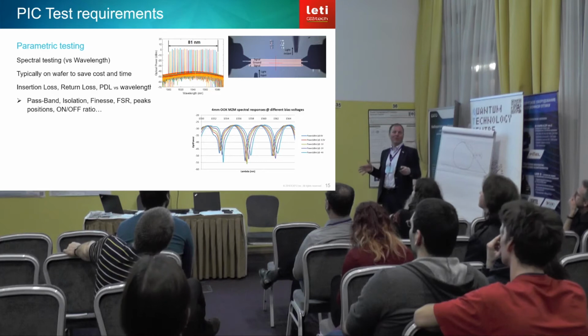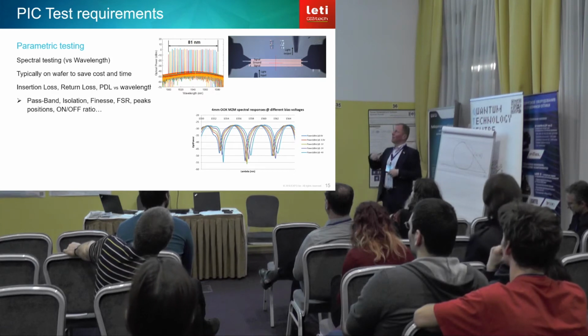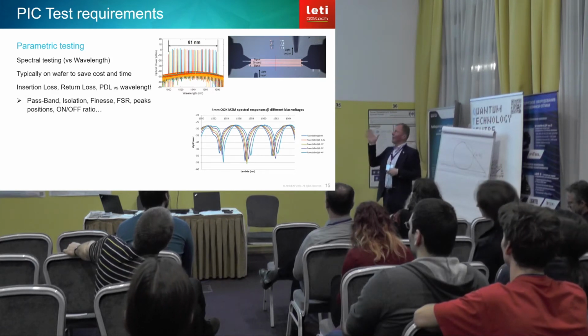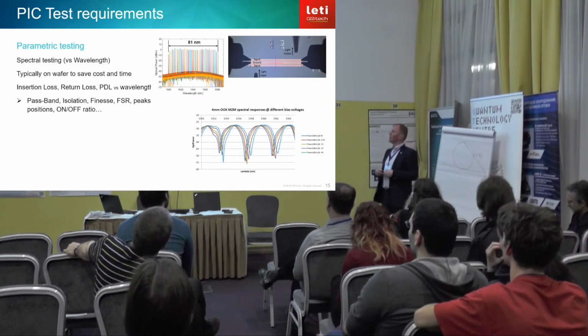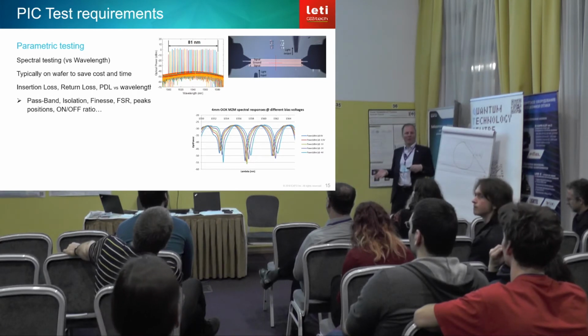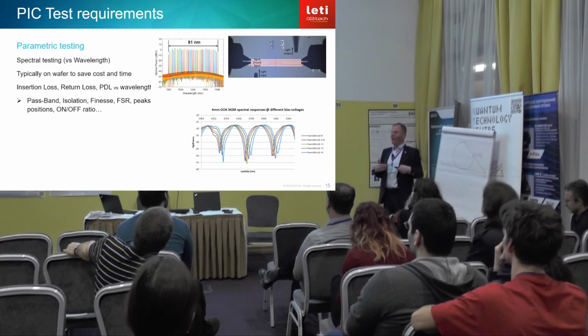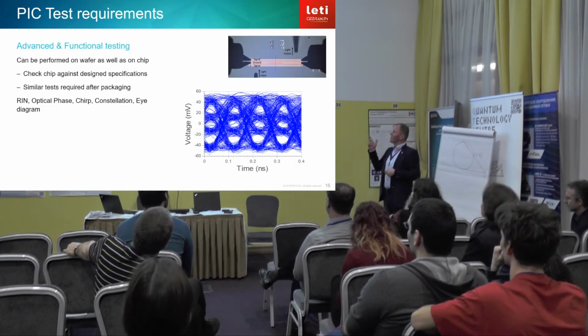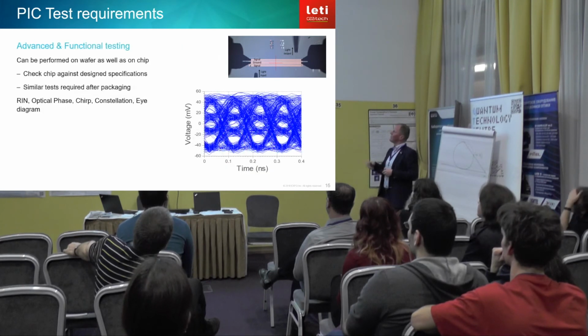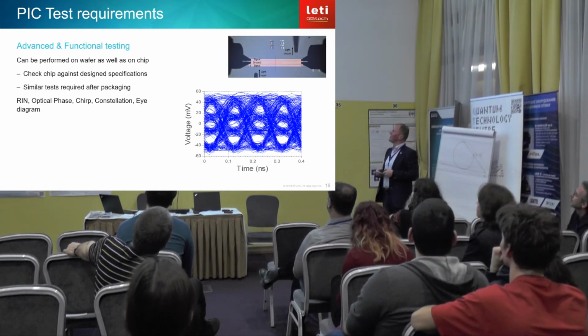Every time, define with the principal designer of the component what will be tested from the start, like insertion loss, like spectral transmission function of the component. If the component is combining optical parameters, how will it be combined with some electrical control parameters or result parameters. This is, for example, from a Mach-Zehnder, where the first part is optical, and the second part is the control voltage of this Mach-Zehnder.